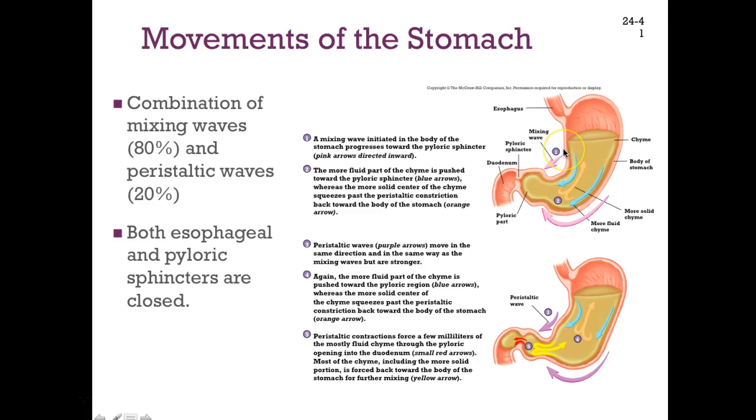And we want to move those contents toward the pyloric sphincter. Then we're going to move the fluid part of the chyme to be pushed toward the pyloric sphincter on the inside over here, whereas more of the solid center of the chyme is going to squeeze past the peristaltic contraction and move back toward the body of the stomach.